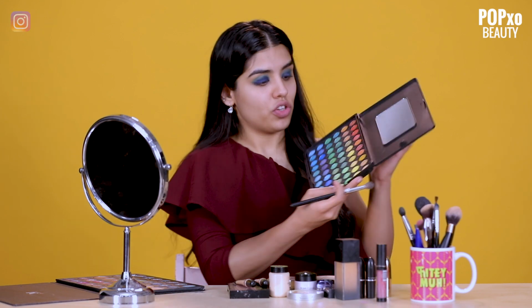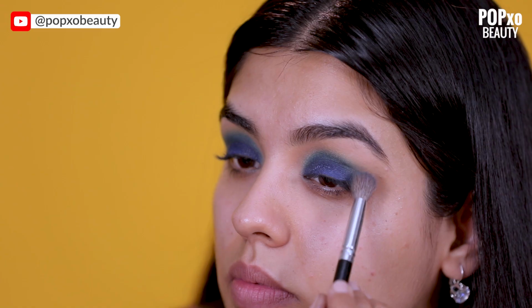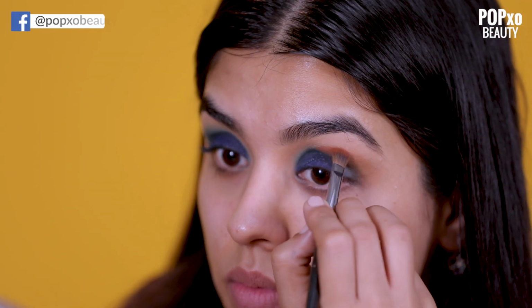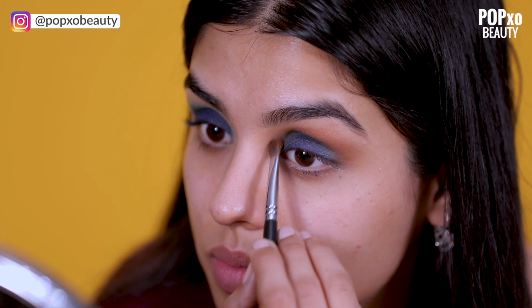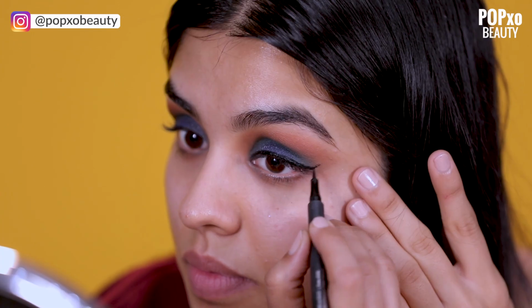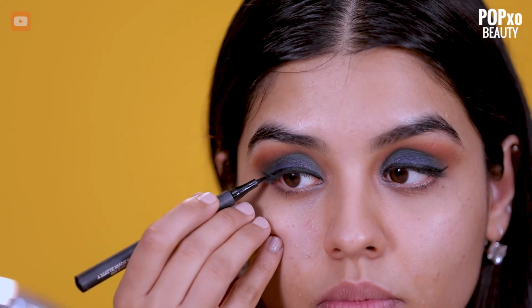I'm going to pick an orange color from the same palette, which is this one. So I'm going to mix this and this color and try and create the color of the second building and blend it out. So I think I'm done adding color to this. I'm not going to do any more experiments with this look for now because I don't want to risk it. I'm just going to take my eyeliner and make a wing liner because that's the safest that we can go right now. Yep, I like how it looks.